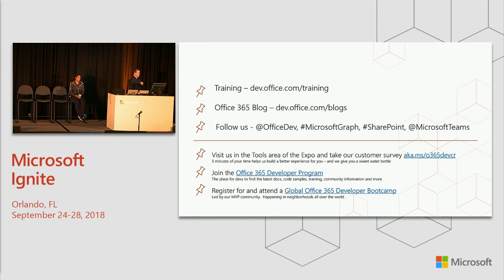And then finally, we have a number of different social channels. And then I guess the final thing I'll say is that developer program, which I mentioned earlier. You'll get a free Office 365 tenancy for developing, but there's also a lot of great, really well-crafted emails that give you just the right updates about everything going on.